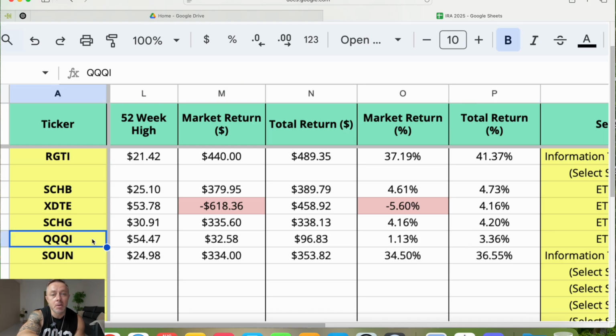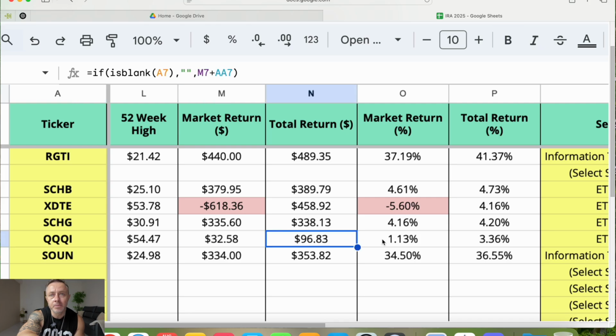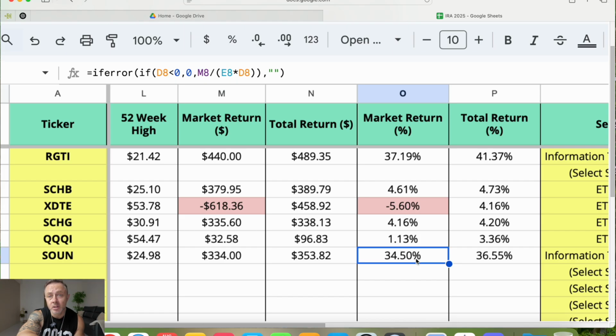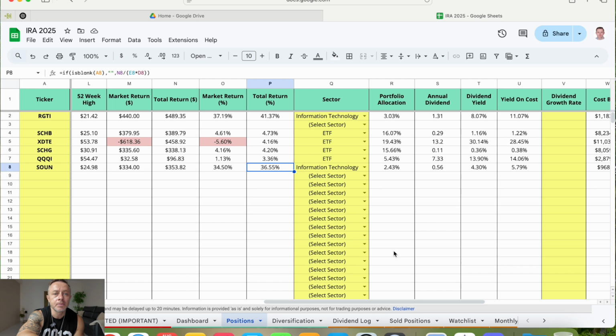QQQI is my monthly paying income ETF, but it also has some growth built in, but not a lot. But you can see here that it is positive across the board, so it does grow a little bit. The total return is 3%, but the market return is only 1%, so it had a little bit of growth. And then we have SoundHound, my Sound AI lottery ticket play. You can see this one positive across the board, 34.5% on the market return and 36% on the total return. So overall, doing pretty good.